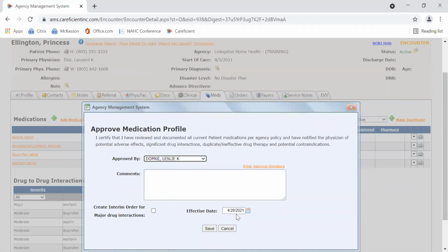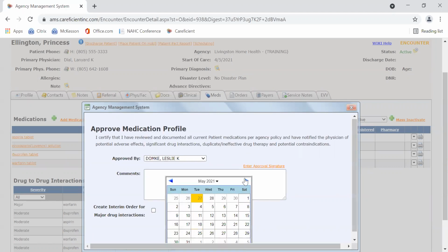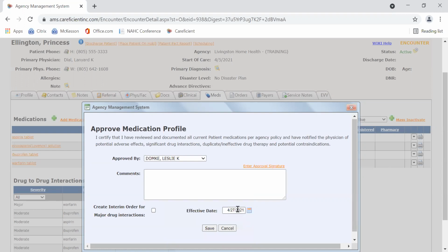This effective date is going to default to today. Let's say you entered your medications yesterday, you might want to back that out to yesterday or the start of care. You can change this date. Anytime there's a calendar, if you click on that, it's a lot easier to navigate around. You can type any date in anytime there's a date, but if you see a calendar, that's much easier. So make sure this is the effective date that you want. When did you order these meds or when did you put these in? And then you create an interim order and save.